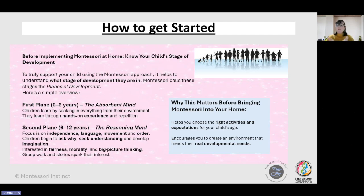And why does this matter before you bring Montessori into your home? It helps you choose the right activities, and it helps you create an environment that meets the developmental needs of that child. So a child in the 6 to 12, we would set up an environment completely different to a 0 to 6 age group. So understanding where your child is is very important before seeing what you may set up in your space.